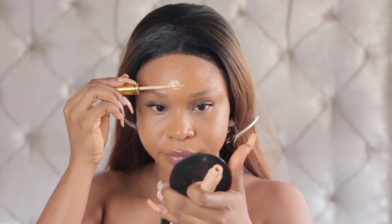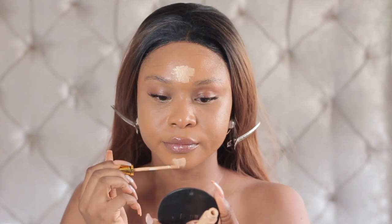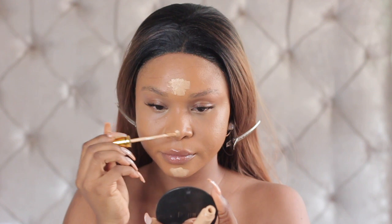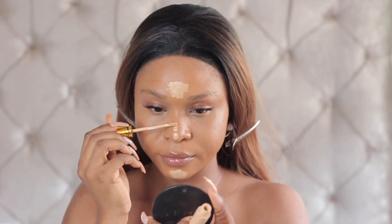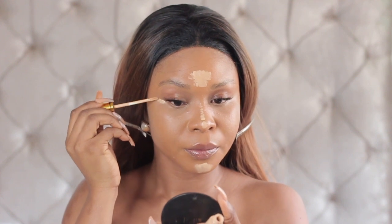So I'm just going to repeat the whole brush and Beauty Blender process for this contouring and highlighting, and the video is quite explanatory at this point, so just watch and see how I do my technique. I don't want to keep talking and talking.